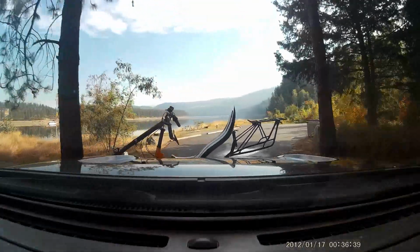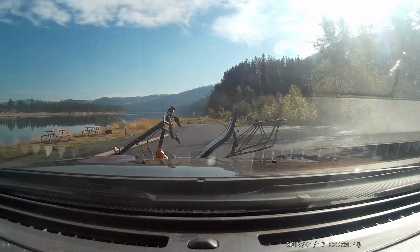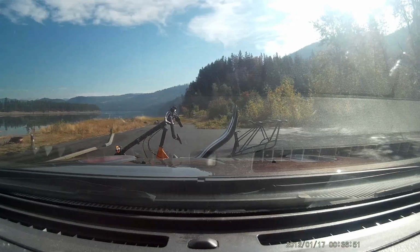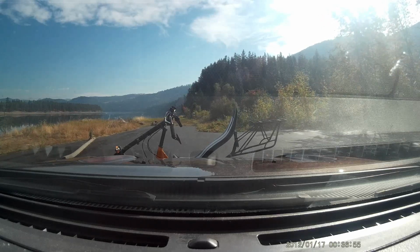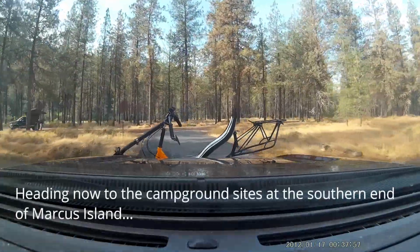The turnaround space here, if you got here and you said, well, there's already people here, or well, I'm not sure that I really want to stay here, if you're pulling a 35-foot trailer, that might be a bit of a concern. So that's something that only you can judge, and maybe do a little bit more research to see if you think that coming to the north end of Marcus Island is all that great an idea.